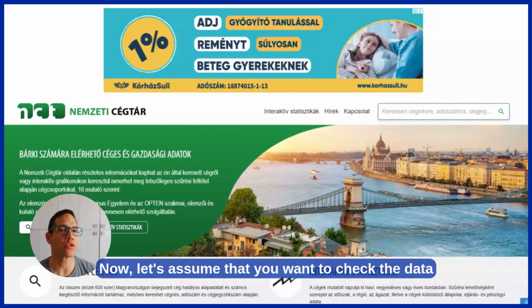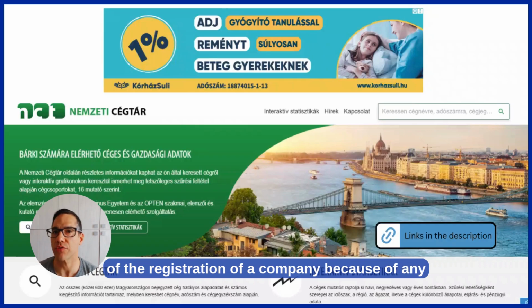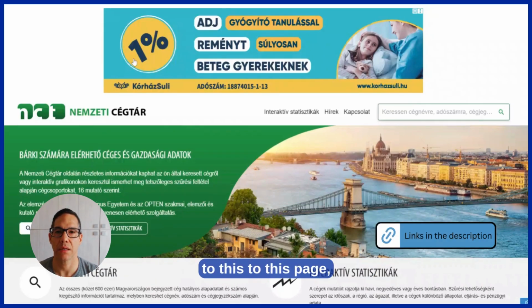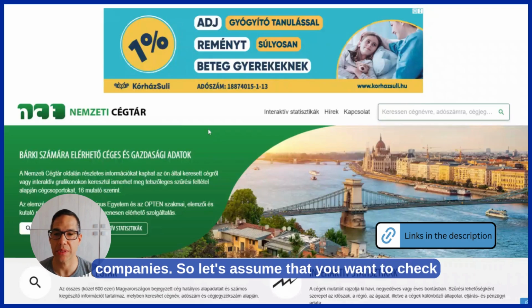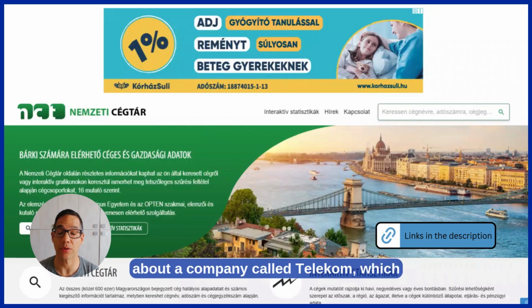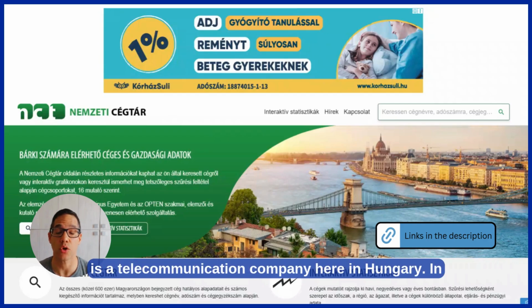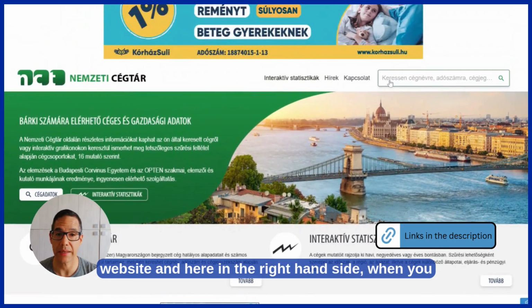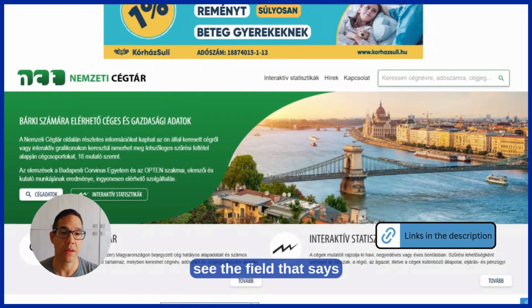Now let's assume that you want to check the data of the registration of a company because of any reason. Then you need to come to this website called Nyrt, and this is like a database of companies. So let's assume that you want to check the information about a company called Telekom, which is a telecommunication company here in Hungary. You come to the website, and here on the right-hand side, in the field that says Keressen cégnévre, you type Magyar Telekom.